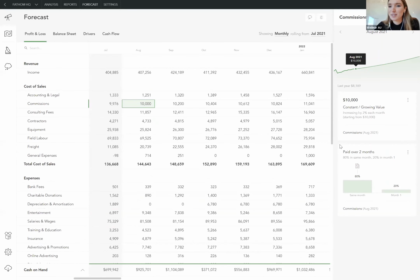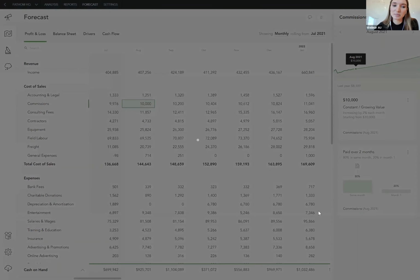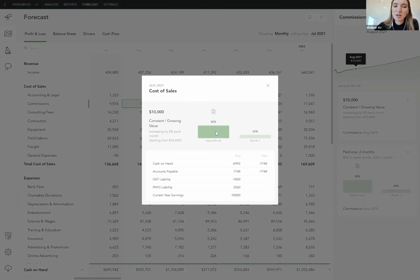Now, the last thing you may be noticing in this menu is just this timing profile here. So I can tell Fathom how quickly or slowly I'm expecting these profit and loss items to time down into the balance sheet. In this case, it looks like I have an 80-20 spread. So let's view that cash timing impact. So in the same month, I'm paying about 80% of this expense, and in the next month, I'm paying 20%. So again, I can see kind of this true audit here, all of the different accounts that this is affecting.